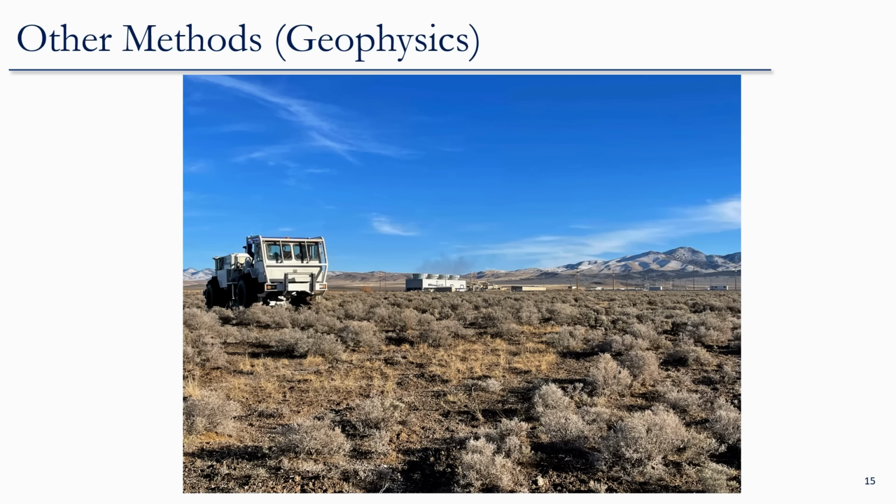On this picture, we have a vibro-seis truck, which is the source of seismic waves for a seismic survey, where the waves are thumped into the ground and then picked up by geophone arrays that are installed on the surface. All of these geophysical methods aim to map the subsurface using different properties of the rocks below and aid us in understanding our interpretations of faults, formations, and the geology below the surface.